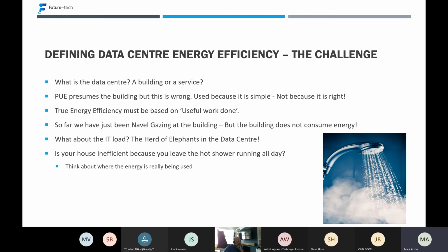You can have a fantastic energy efficiency rating for your house. It can be perfectly triple glazed with all the insulation in the world, but you don't call your house energy inefficient because you're running a hot shower. It might be more sensible to turn the shower off. Which I think is the analogy I'd like to use with the data center.